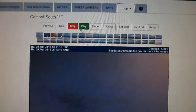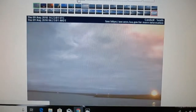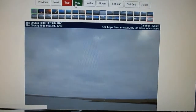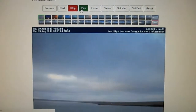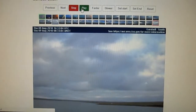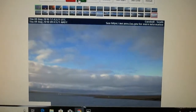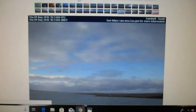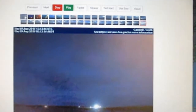Okay, Gambell South. Same day. Check this out, you guys. Hey, what the heck was that, right? Yeah, Gambell South. So it's just craziness in all directions at Gambell. Okay, so I'm letting it go through the whole loop and then I'm going to stop it on the weirdness. Don't worry. Hold on. It's coming. There it is. All right, let's look at that. No, and that's not the light above my head. That is something in the loop.